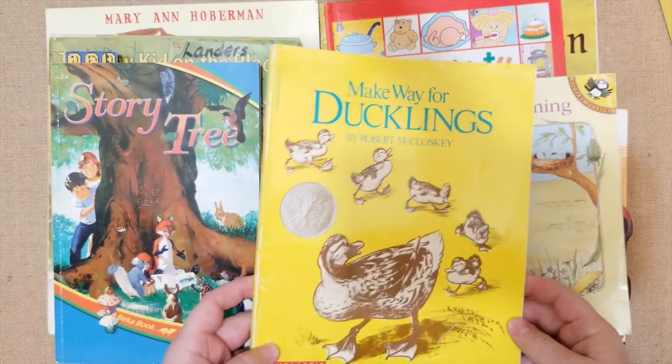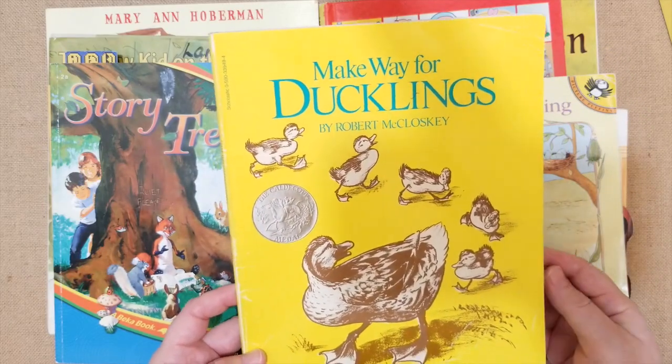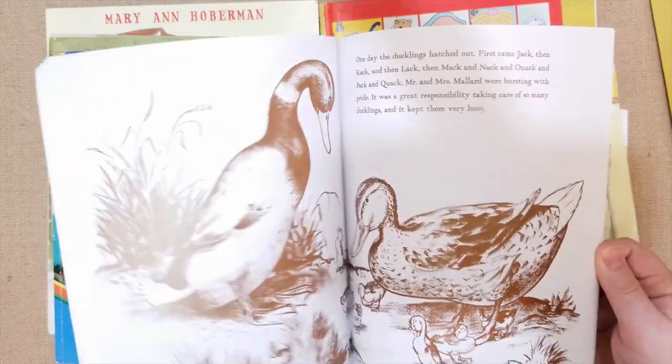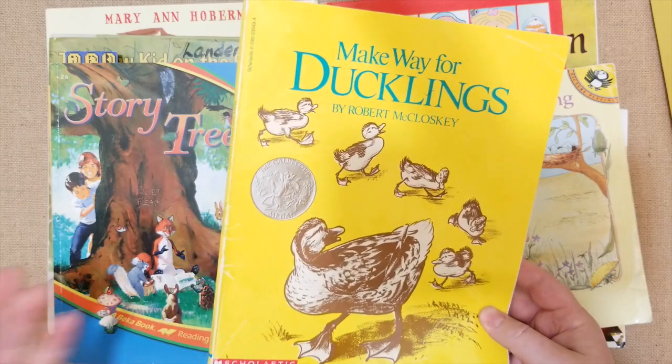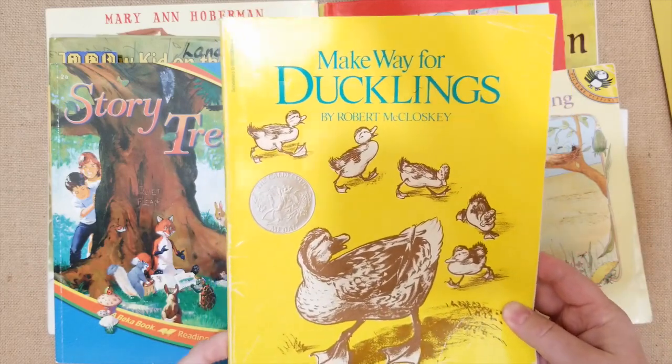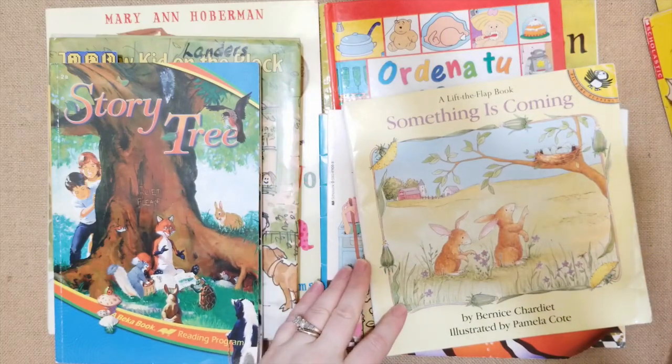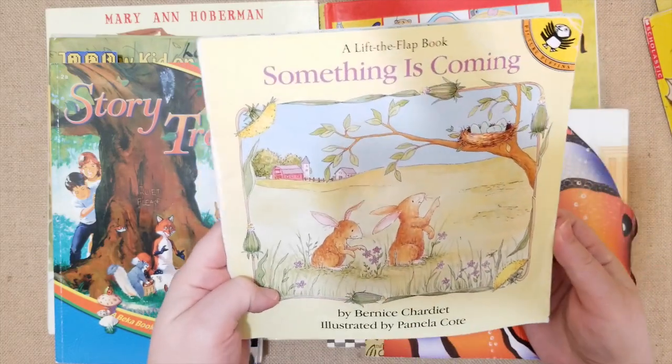This one we just read this morning. It is Make Way for Ducklings, and it's a classic. We really love it, and it's a great read. And my kids always like to read it once in a while, and I always pull it out because I just think it's so much fun. And I like the black and white pictures on there.